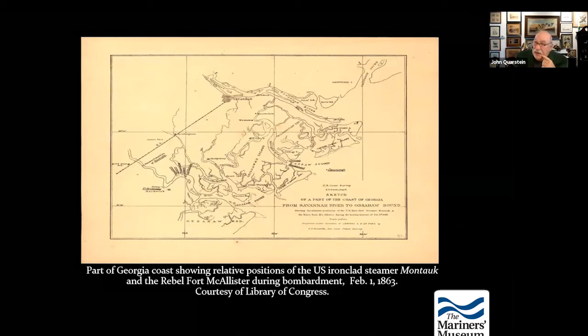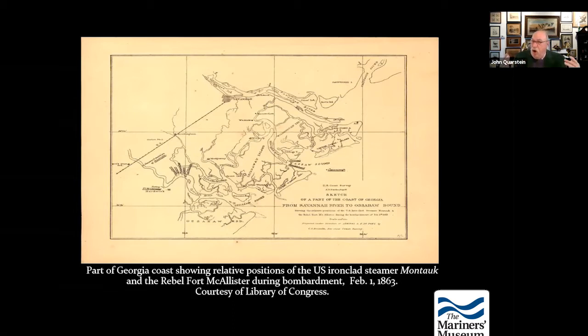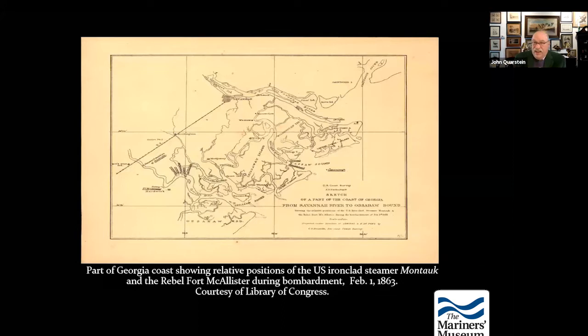So with this contraband, he is able to bring the turret, or the Montauk, on January 31st, 1863. And sadly, we don't know this man's name. He's a former enslaved individual. So basically, it's a heavy fog. Worden somehow gets within 600 yards below the Confederate battery on the other side of the river. He gets as close to the bank as he can, and he begins firing his shells.